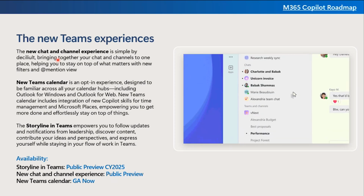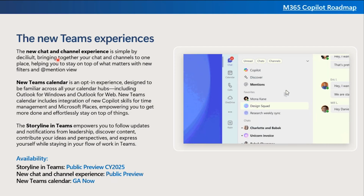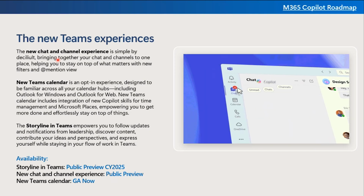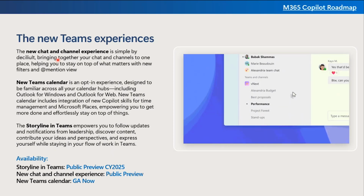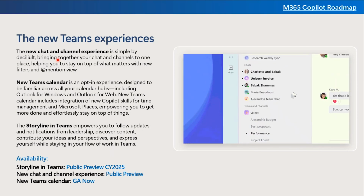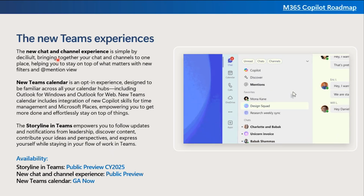The new Teams calendar, it's an opt-in, but I love it myself. Show of hands, who likes the new Teams calendar experience? It looks just like Outlook. Does anybody have that? Is it just me that has it? It's laid out exactly like Outlook. No? Nobody has seen it? I've had this for maybe a few weeks already, so I'm surprised that nobody else has it.